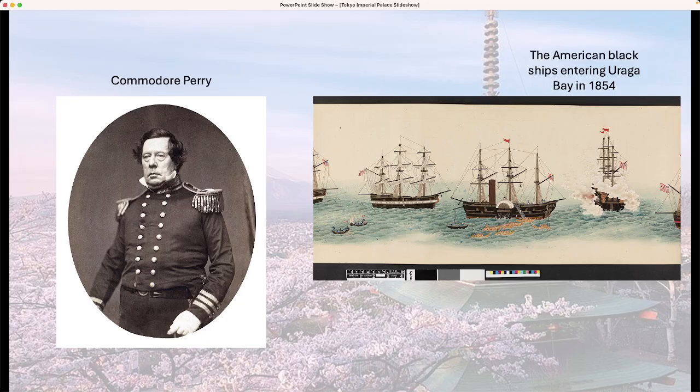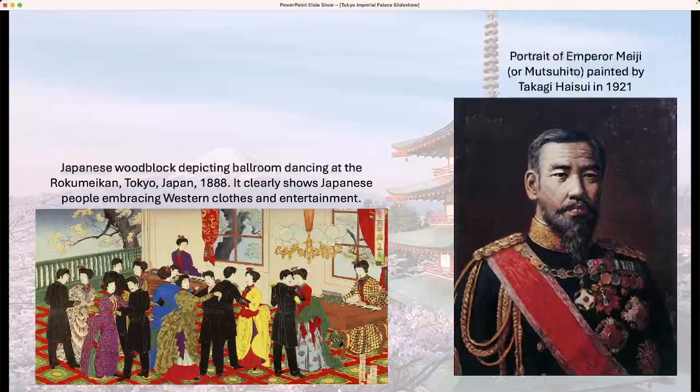When the Americans returned in 1854, they decided to open the doors. And basically, we had a change to Japan. What happened is there was a series of revolts against the Tokugawa, and their rule ended. It ended in 1868.